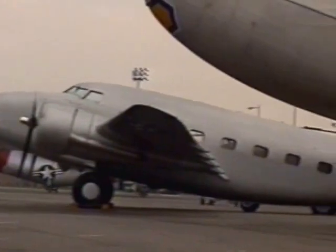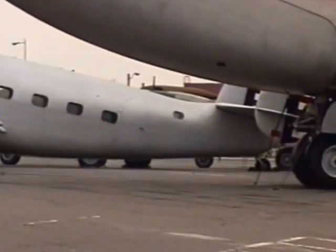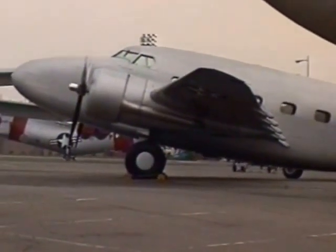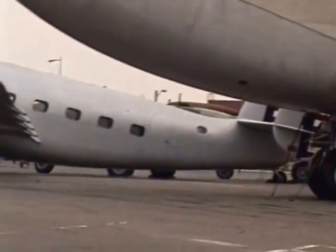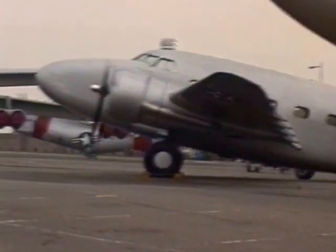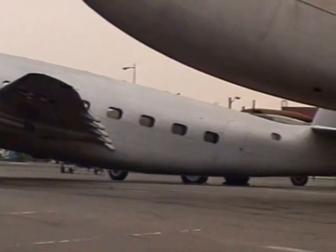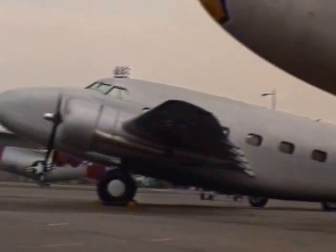That airplane right there is a Lockheed, a type of Lockheed Lodestar, and that particular one was the one that President Roosevelt's wife, Eleanor, had as her private airplane. She flew around in it, but he couldn't because they couldn't get the wheelchair through the door.